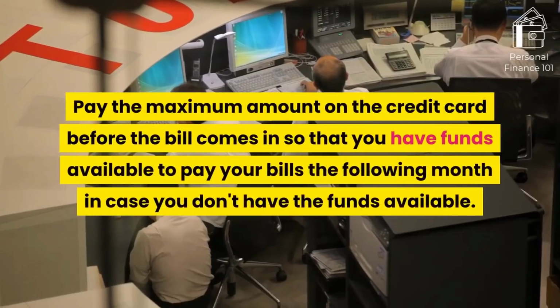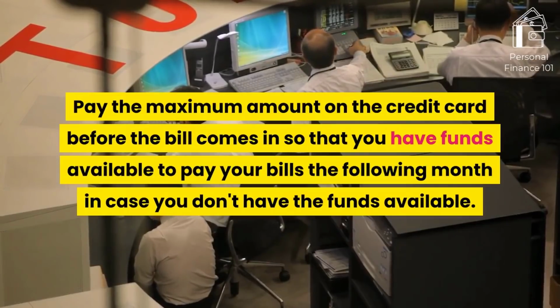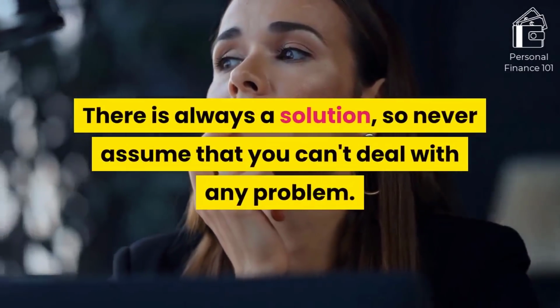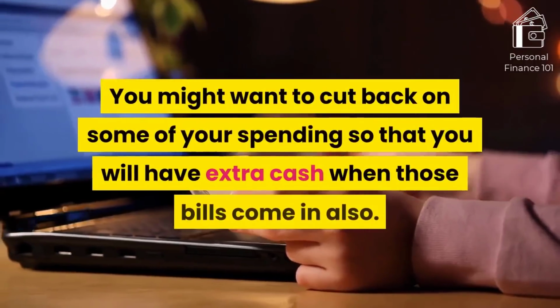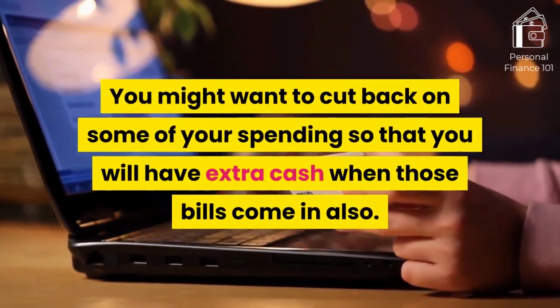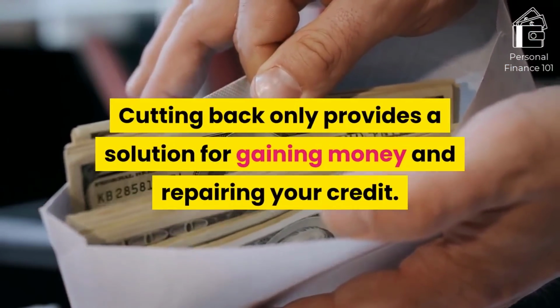Pay the maximum amount on the credit card before the bill comes in so that you have funds available to pay your bills the following month in case you don't have the funds available. There is always a solution, so never assume that you can't deal with any problem. You might want to cut back on some of your spending so that you will have extra cash when those bills come in also. Cutting back only provides a solution for gaining money and repairing your credit.